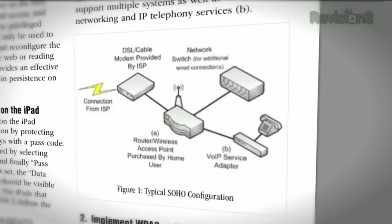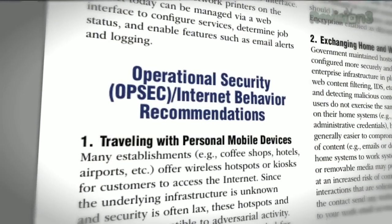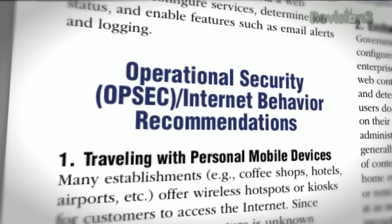Implement an alternative DNS provider. Actually, that's a really good idea, but I'll let you read their thing to find out why. Yeah, and our personal favorite, Operational Security Internet Behavior Recommendations. I love that title. Yeah, we've got a link to the PDF, which is hosted at nsa.gov, in the show notes.